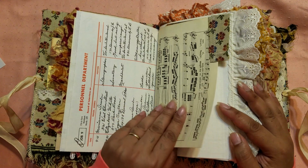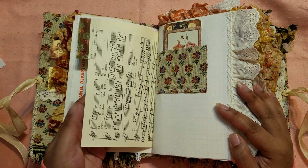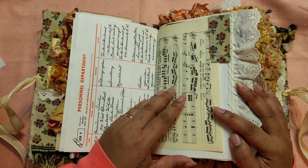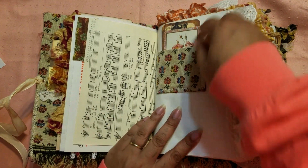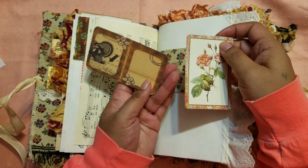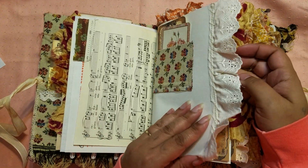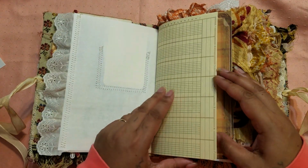Here I have another piece of vintage music. I added a little fabric tab on top there. Here's a little pocket that I made. Have those two little things inside. Some eyelet trim. Ledger paper.